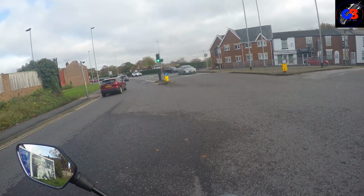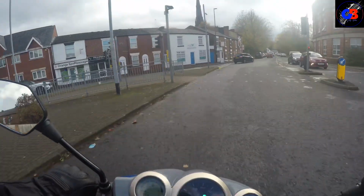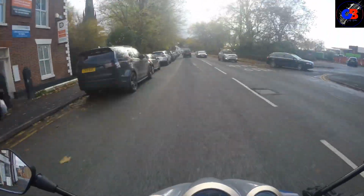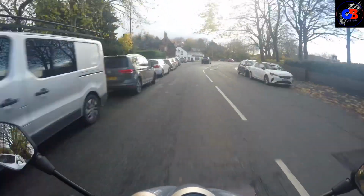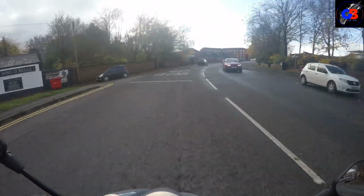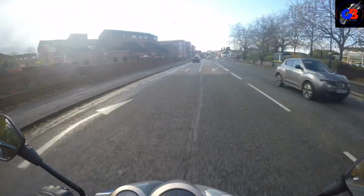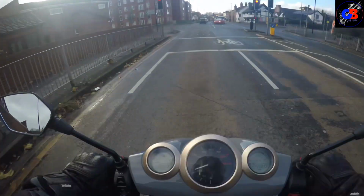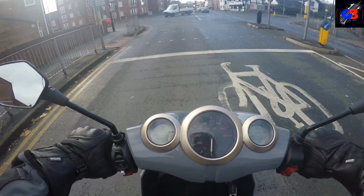You want something that's going to be quick enough to keep up with everything on the road, but you also want it quick enough that you can hit a dual carriageway as well. And this certainly does feel quick enough for all of the above. That's the only issue I have with the 50s. They're fine round town, but you are limited as to where you can actually go. Oh my god, these brakes, unbelievably sharp.